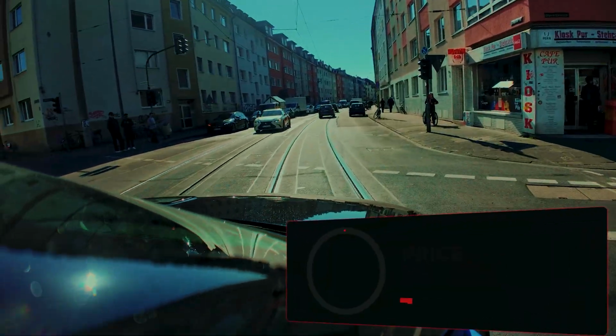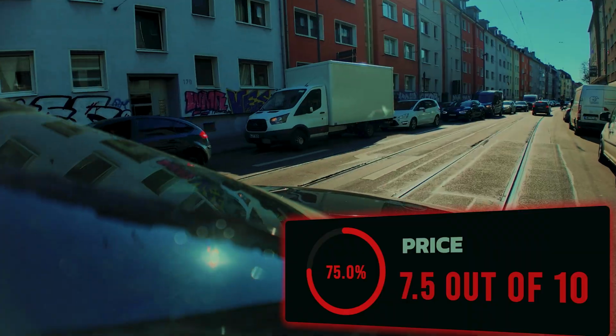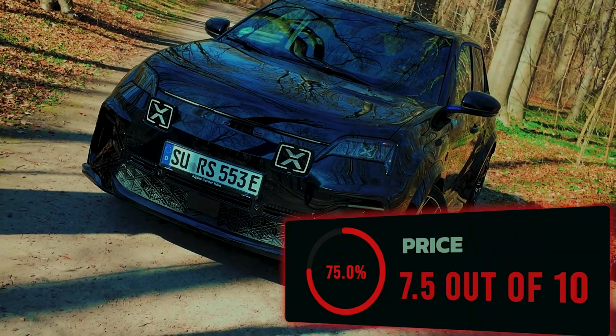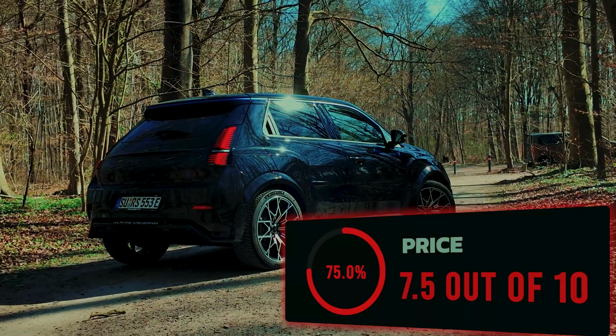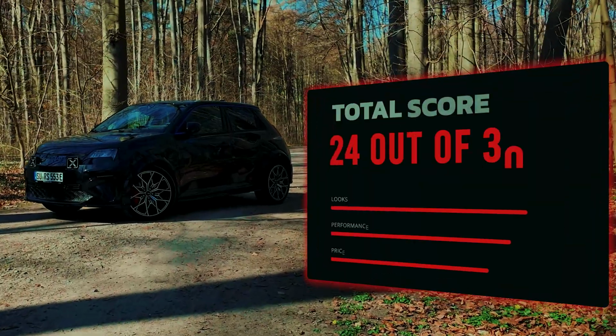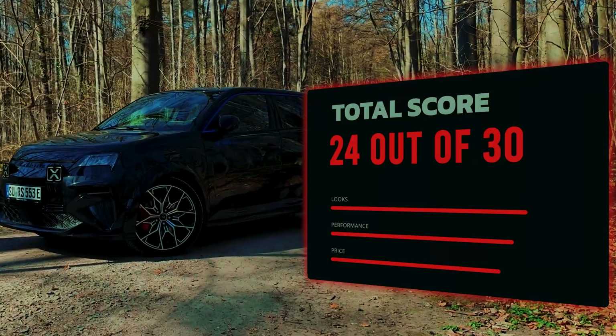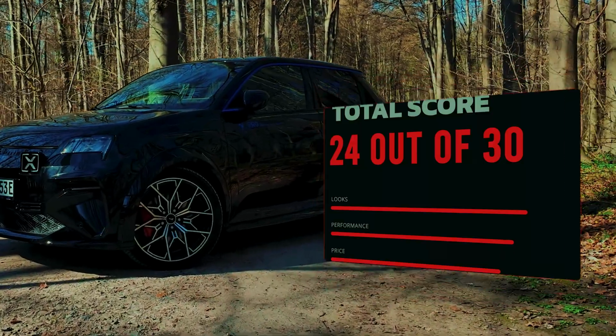Price: 7.5. Starting at 41,900 euros. It's in Golf GTI territory. But for an electric hot hatch with Alpine's pedigree and F1-inspired tech, that's a compelling package. Total score, that's a spicy 24 out of 30. The Alpine A290 GT Performance earns a Mashallah certified badge from us.